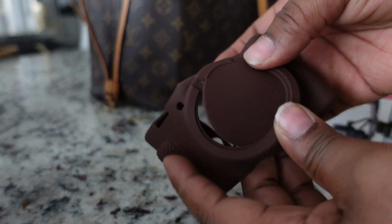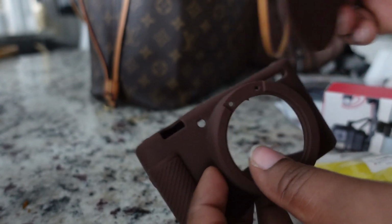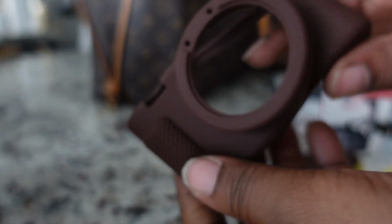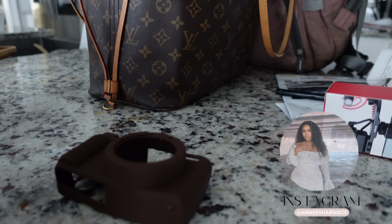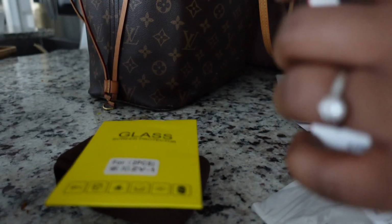This is the little case. It's so cute. Oh, you can take this off. That's good because I'm not going to need this on here. Oh, how cute is that? It's like a coffee brown color. I've been seeing it all over Instagram. Of course I had to get it. And this is a little screen protector. Cute. And then this is, you're supposed to be able to move it like a selfie stick. It's supposed to extend and all that good stuff.